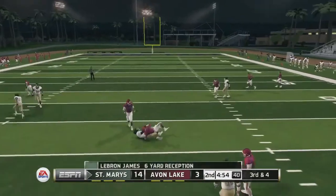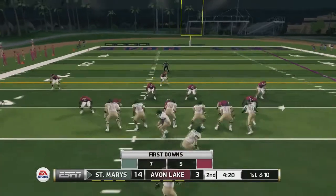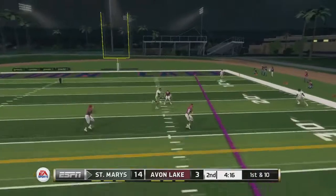And now LeBron cutting over the middle. Tough catch in traffic right there, but he's going to pick up 6 yards and make it 3rd down and 4. And now 1st down and 10 for LeBron and his team.